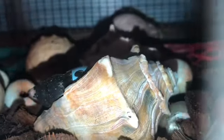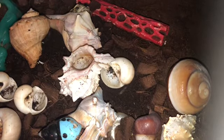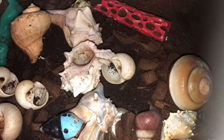Now, another thing that people don't do and realize is that they, like myself, which I'm changing, should have an actual tank that can hold heat, which means you should have a heat pad. And then that's basically it for information that people don't know, besides the fact that people don't know that hermit crabs should not be alone. They should be at least in pairs.